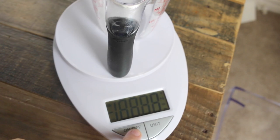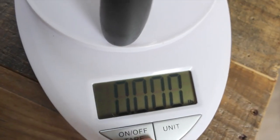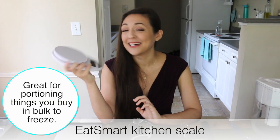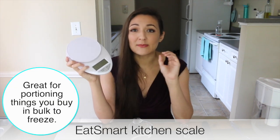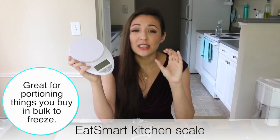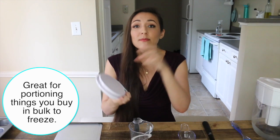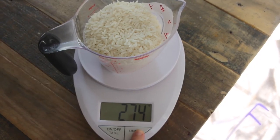My next favorite product is this scale. And I did not think I would use a scale a lot, but my gosh, let me just say, you can use a scale for so many things, especially when you want to measure out ingredients to freeze, for instance. If you have crock pot recipes, you can measure everything out. This is great. If you do any amount of baking, you need a scale like this.